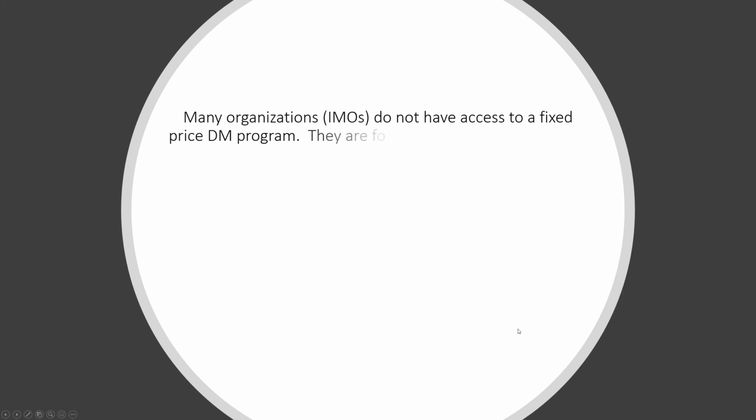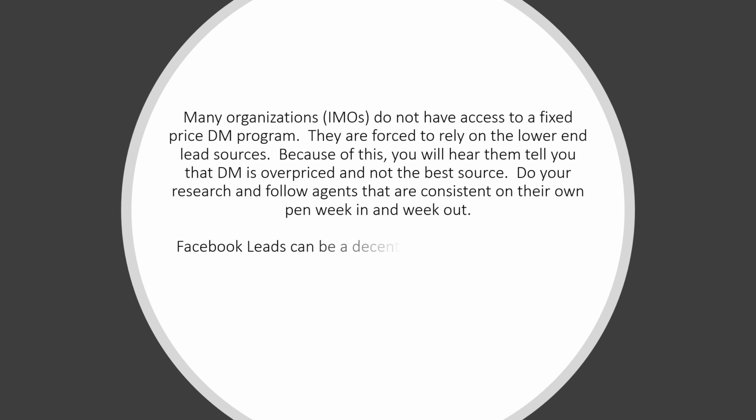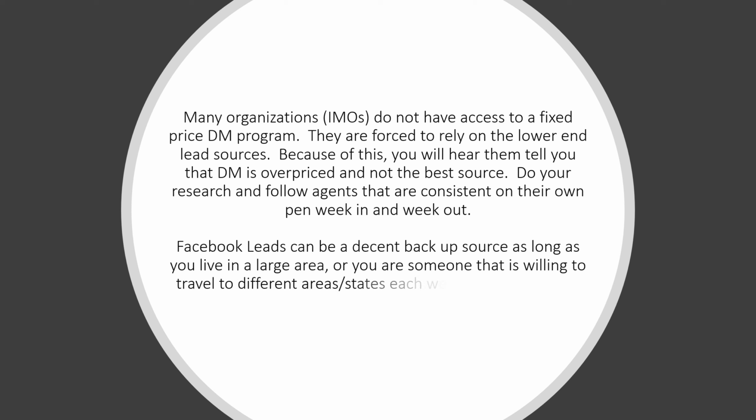Now, one thing I'll leave you with, many organizations out there, or IMOs as we most know them, don't have access to a fixed price direct mail program. It's a very expensive program. It can cost hundreds of thousands in leftover inventory that you're holding at a given time. And so those organizations are forced to rely on the lower end lead sources. But because of this, you'll hear a lot of them tell you direct mail is overpriced. It's not the best source. It's outdated.